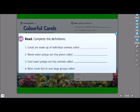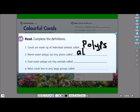Now, page 99, part 15. Read, complete the definitions. 1. Corals are made up of individual animals called. The answer is polyps. Let's write it. Polyps. Yes. Now 2. Warm water polyps eat tiny plants called. The answer is algae. Let's write it. And 3. Cool water polyps eat tiny animals called. The answer is plankton. That's right.